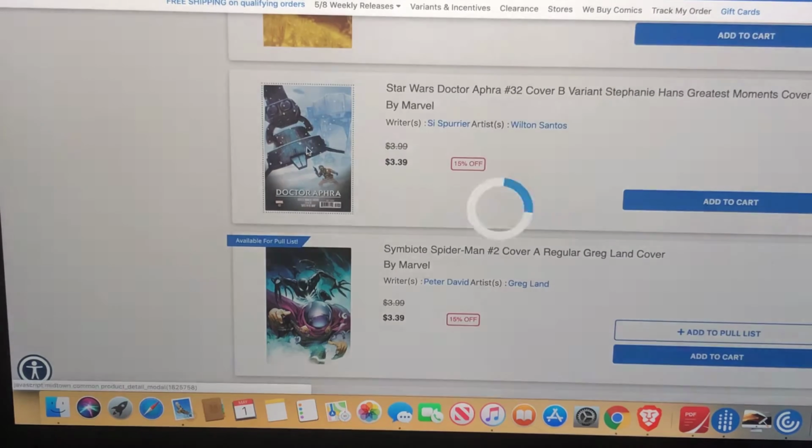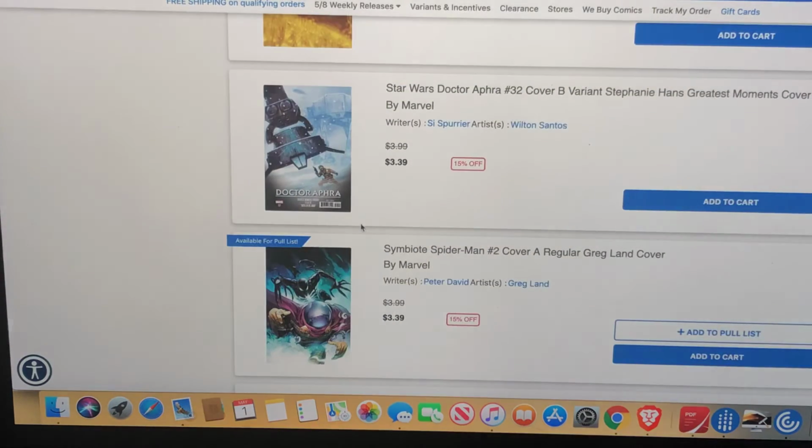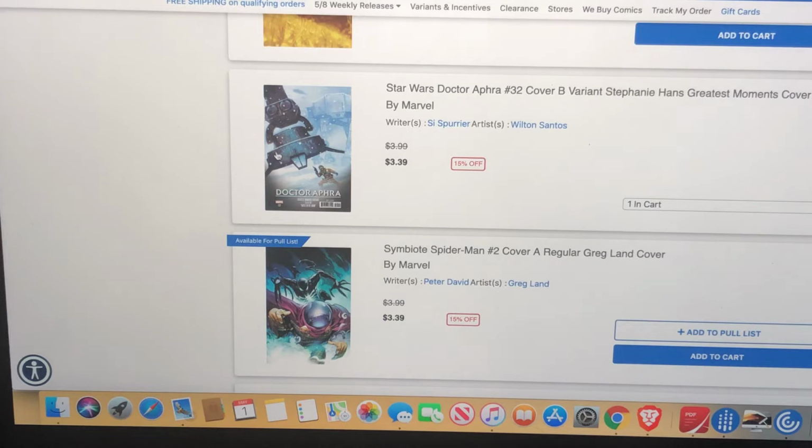Yeah, nice cover here on this. Stephanie Hans did this cover for Star Wars Doctor Aphra. I like that variant cover. It's pretty cool. I've been kind of picking up a couple of those Doctor Aphra covers. Adam Hughes did one. I think it was number 30 or 31. It was pretty nice.